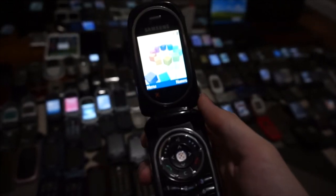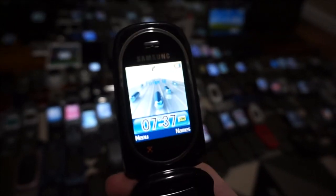What else? This one just makes cool sounds. It's the Samsung SGH P207. So extra, but I love it. And Samsung loves their cubes. Well, it was showing cubes. Oh, I should actually open that back up.